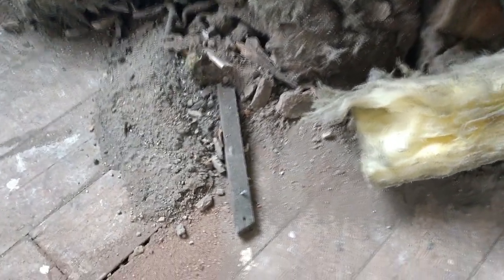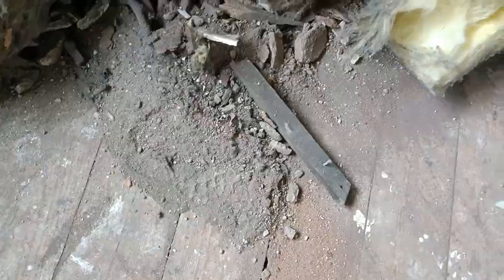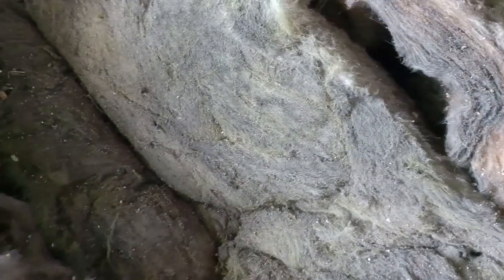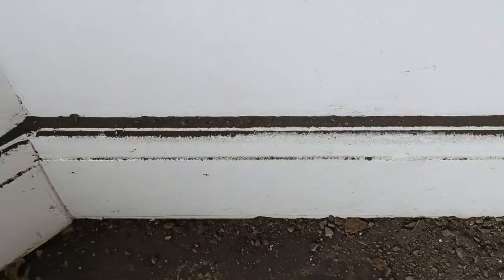I mean, it'll give you some idea. Look at the muck. Look, this is just years and years. Look at that. That's come out of the ceiling. You know, just muck. You can see the muck on the lagging. So, it's been coal dust. You know, these were coal fires in these houses. Look at the muck on the skirting boards, guys. Now I've got to clean all of this up.